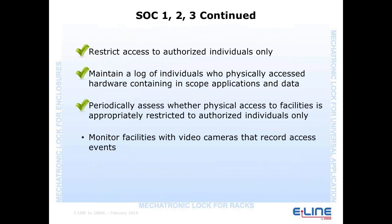Under SOC 1, 2, and 3, the first three criteria checked off here are fulfilled by, again, the detailed security matrix and the log data file and audit as part of the audit trail of reporting capabilities.